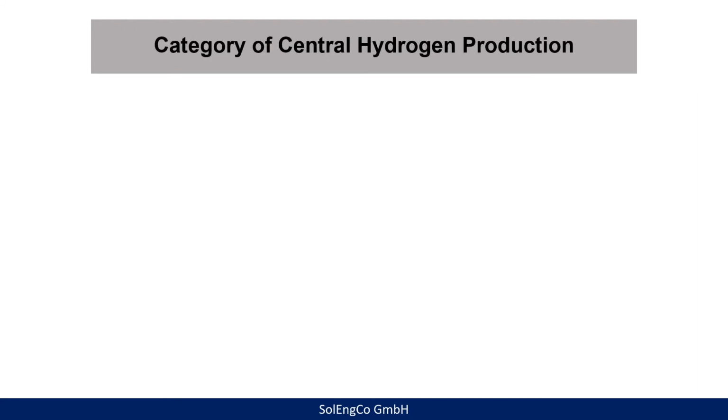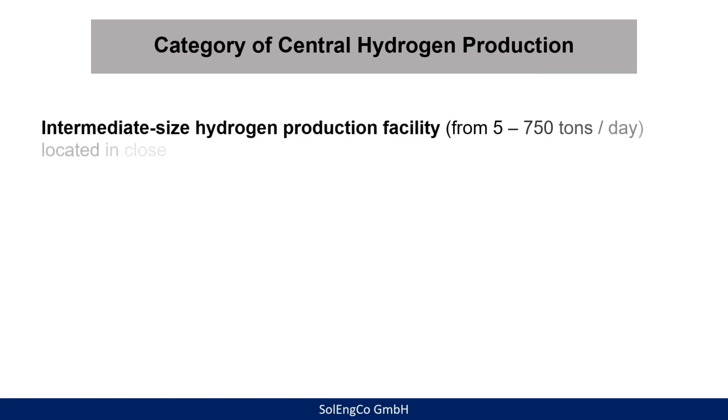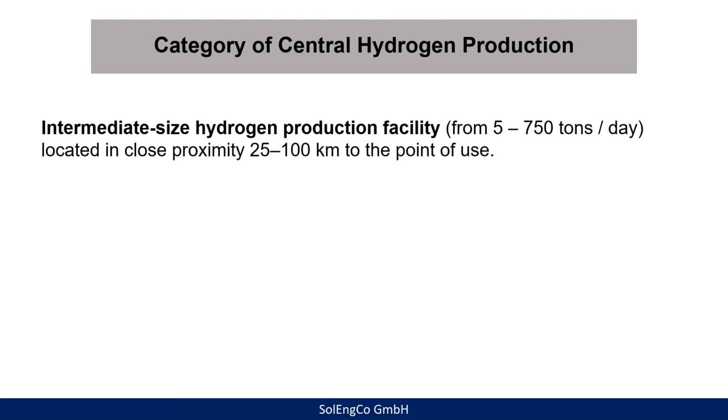Our presented concepts can be categorized as intermediate-sized hydrogen production facilities, which means a quantity from 5 to 750 tons a day, located in close proximity, 25 to 100 kilometers, to the point of use, which will play an important role in long-term use of hydrogen as an energy carrier. These facilities can provide not only a level of economy of scale, but also minimize hydrogen transportation cost and cost for infrastructure.